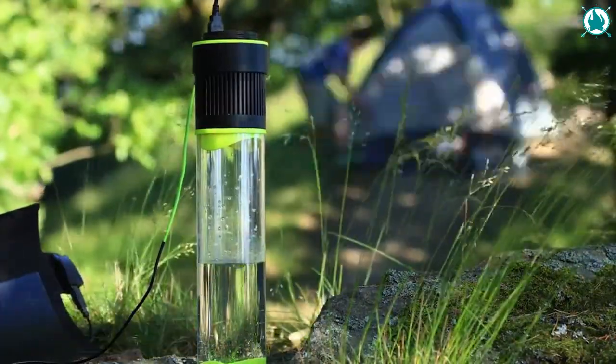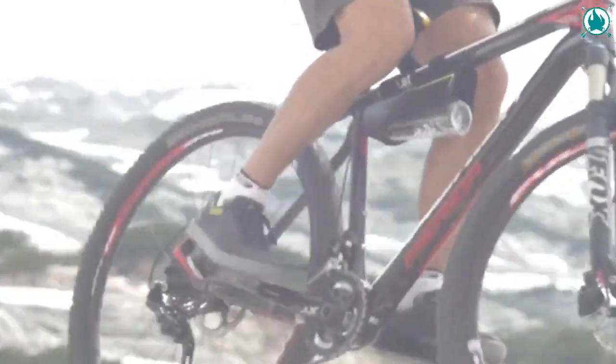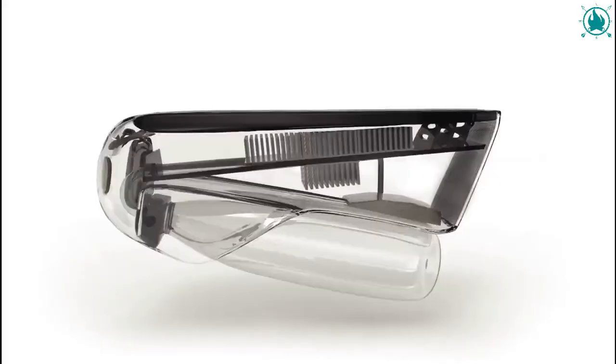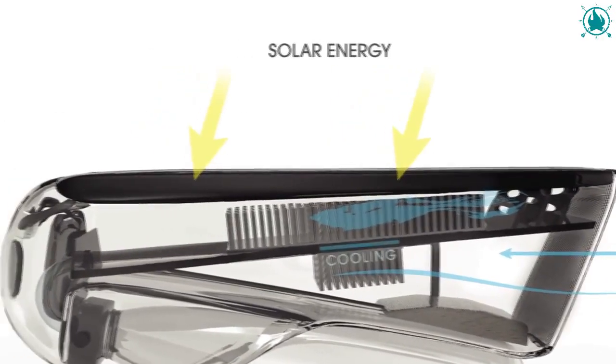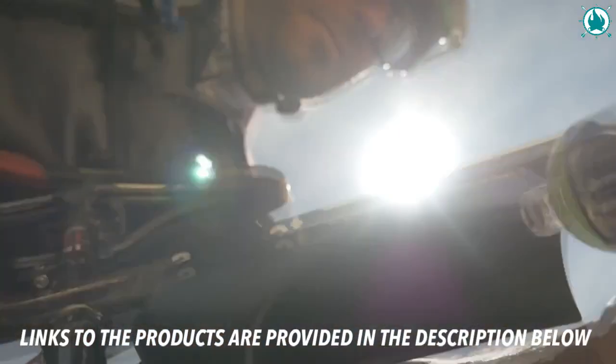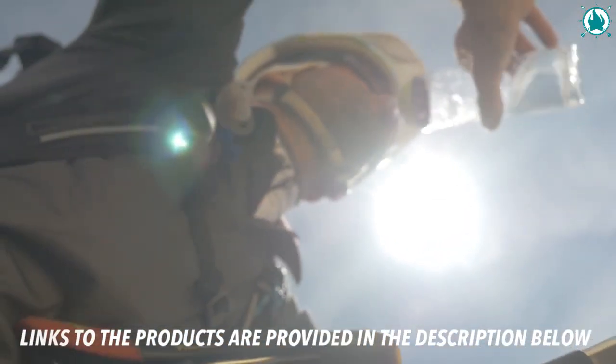In optimal conditions, they can harvest up to 0.8 liters in under an hour. Powered by solar cells, these bottles are self-sufficient, embracing nature's energy. The approximate price is $100.